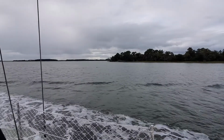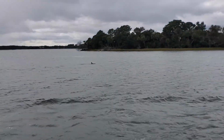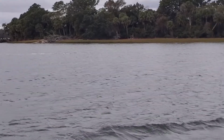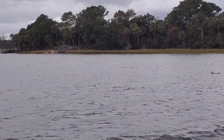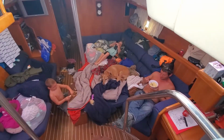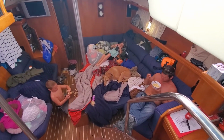Always miss the dolphins. Ooh, we kind of see them. They're coming out of the water. See them all. There we go. We finally got one video of the dolphin swimming out of the many dolphins we have seen. So this is what the family does when we're being towed and don't have to drive.